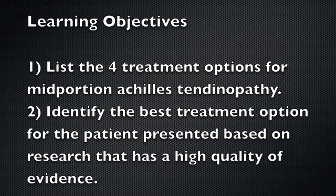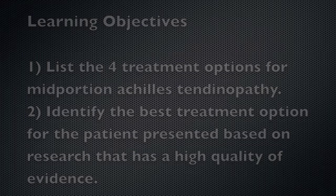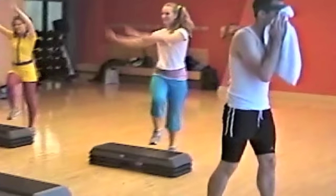Learning objectives. By the end of this video, you will be able to list the 4 treatment options for midportion Achilles tendinopathy and identify the best treatment option for the patient presented based on research that has a high quality of evidence. Now back to Jari. Jari, being frustrated that he could no longer keep up in step class, decides to investigate his treatment options.